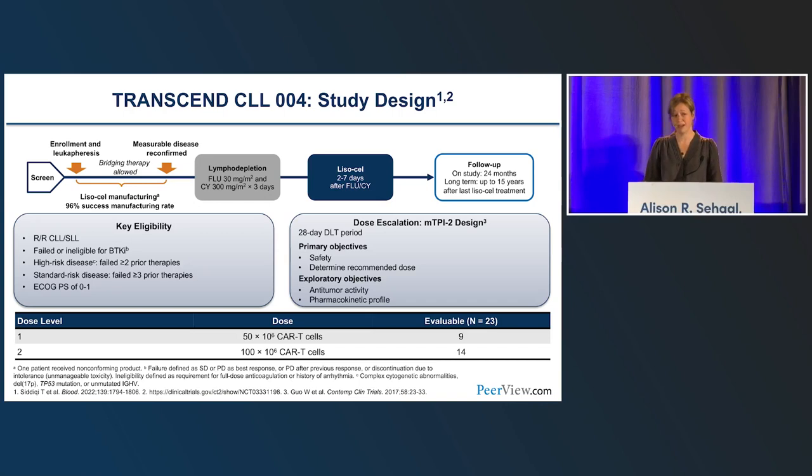they had to fail only 2 prior lines of therapy. Standard risk patients could be enrolled if they had received 3 prior lines of therapy, and their performance status had to be reasonable. So patients were enrolled, received standard lymphodepleting chemotherapy after cell processing, and then received liso-cel 2 to 7 days afterwards. This was a phase 1/2 trial, a dose-finding study. Two different doses were studied.